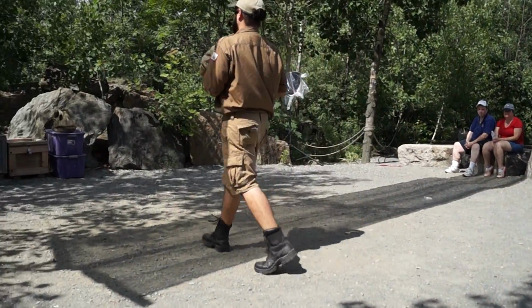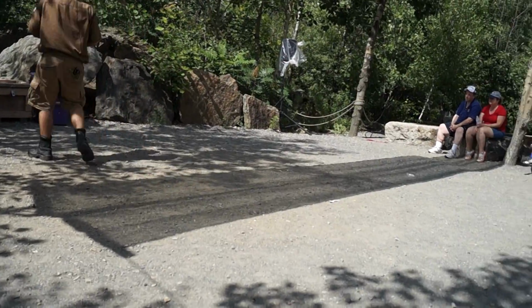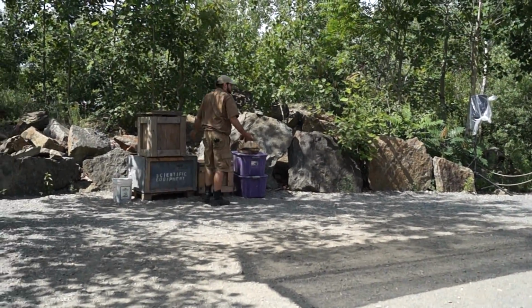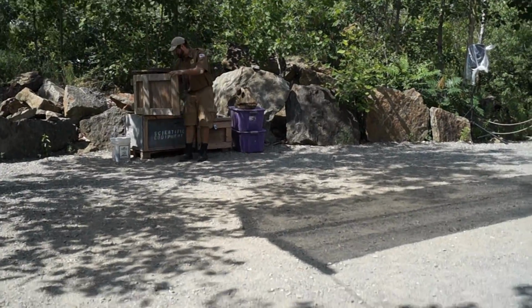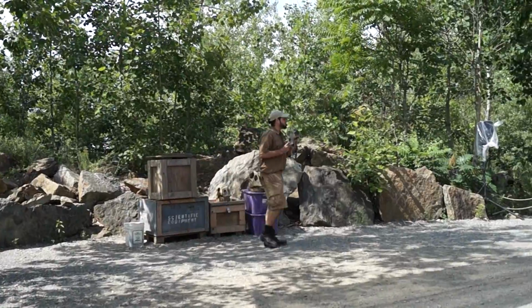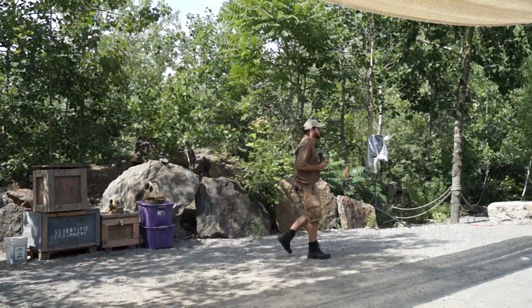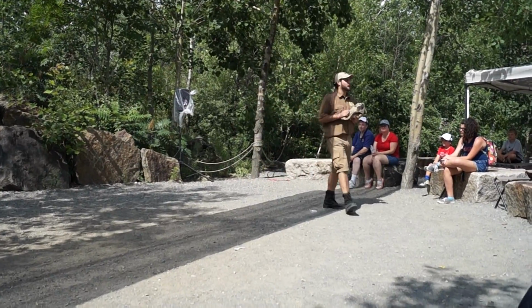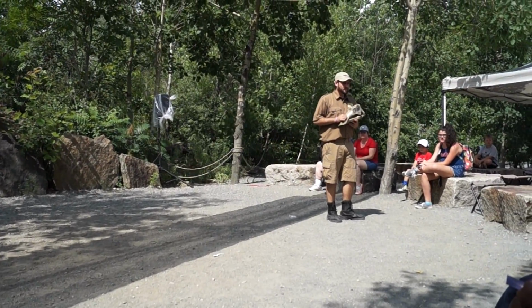But you guys know how games like this work, right? There's door number one, door number two, and always door number three. So I have to show you guys the third skull. This one right here was discovered in the 1970s in Montana by a paleontologist by the name of Jack Horner. We all, of course, know who Jack Horner is, correct? No.